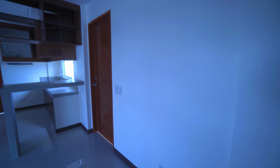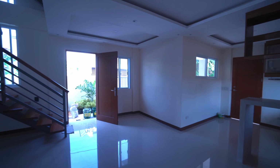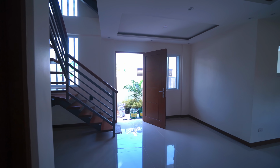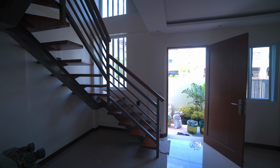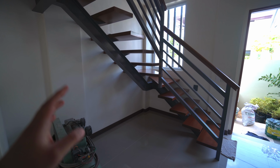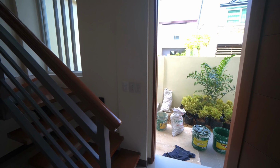So again, let's see the layout of the ground floor. Yeah. So marami ka na rin mga windows, so hindi kayo magkukulang sa natural light. Hindi kayo makukulob talaga dito kasi maraming windows. And pwede nyo rin gawin yung storage na rin siguro yung underneath the staircase dito. Now let's go to the second floor.